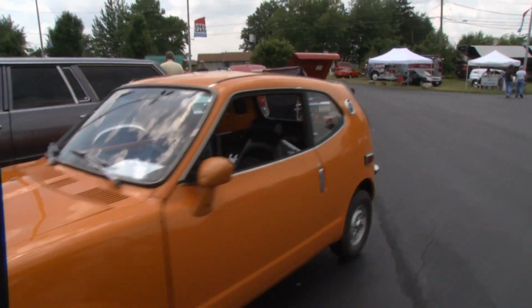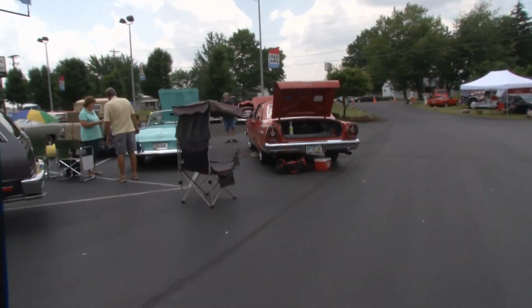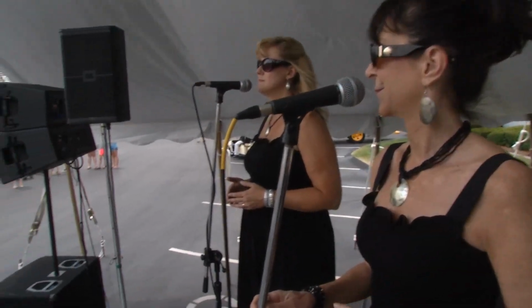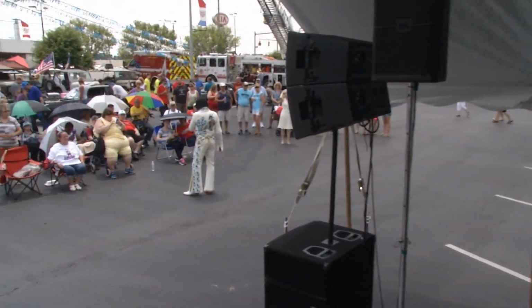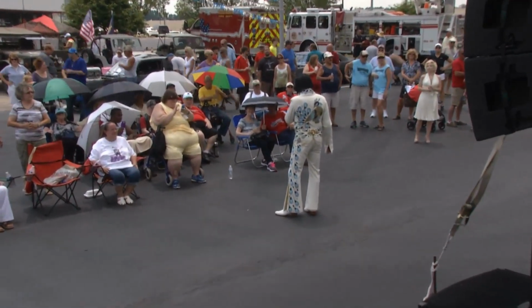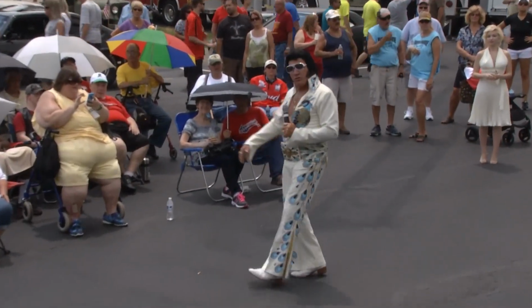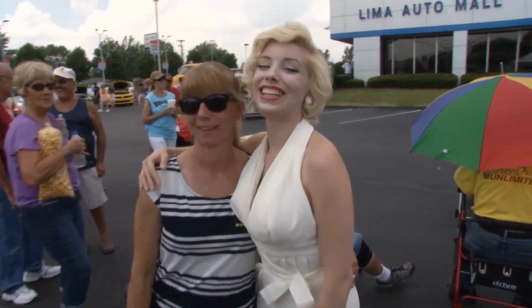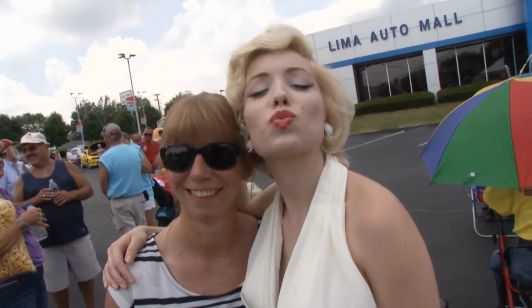The admission fee here was $10. It's a standard fee per car. The guys come in and we try to put on a good show for them, and we get a lot of help from the community, the fire department, to raise the flag for us for the vets. And we got Elvis there, we got Marilyn Monroe, we got Barney, so it's a good day.